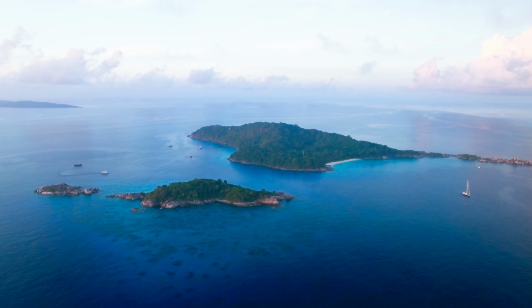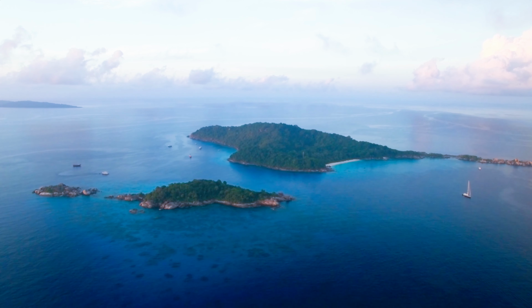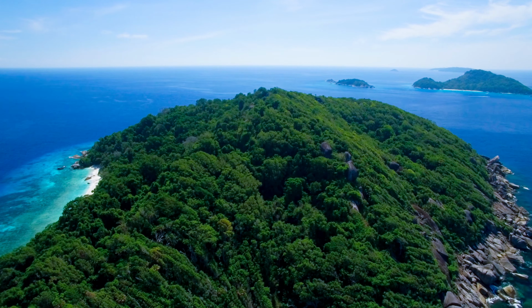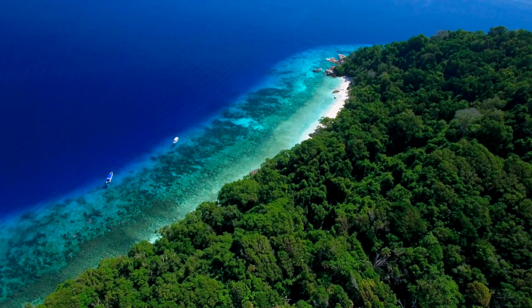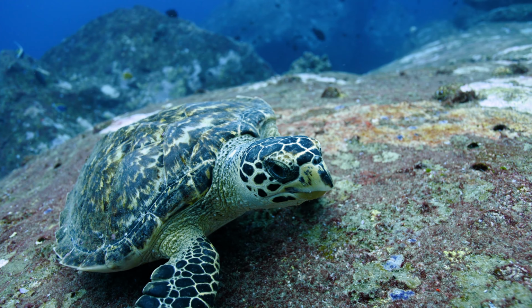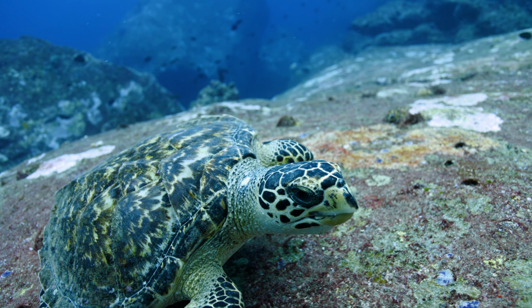The Similan Islands are located off the west coast of Thailand, not far from Phuket. The archipelago consists of 11 islands and the park covers more than 140 square kilometers. Here, you find some of the best diving in Thailand.